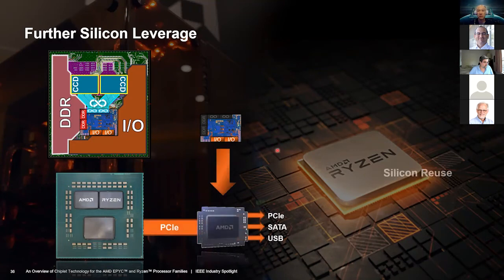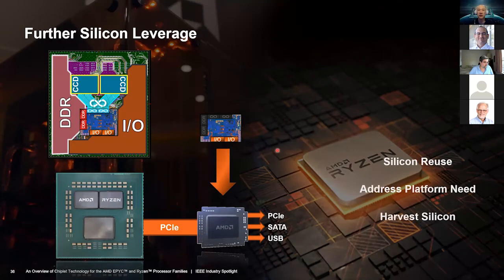And so this is quite nice because we can actually take these client IO dies that maybe had a manufacturing defect in the DDR interfaces or the Infinity Fabric interfaces. And normally, if we were only using this for the purposes of putting together these Ryzen processors, those defects would render this chip not usable. We'd have to throw it out. In this case, we're able to harvest the silicon and repurpose it for this chipset capability, right?